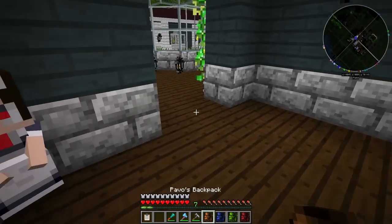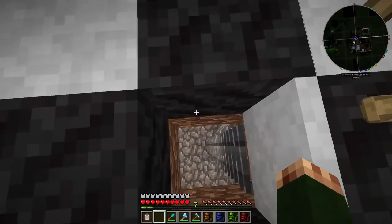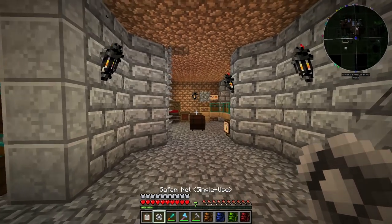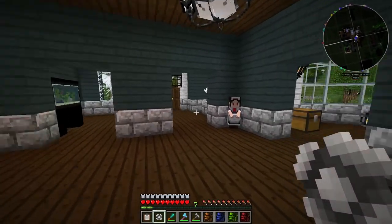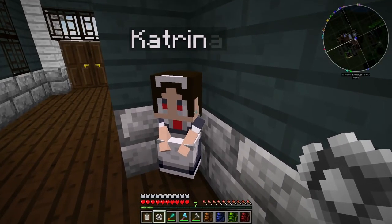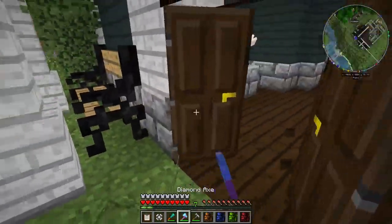Now I need to take Katrina to Ben's. So let's see if we have a single-use safari net. So I'm just going to head down here and check this chest. I do. So I need to right click her. And I'm so sorry, Katrina. This probably won't be the last time you see me, but it probably will be the last time you see this house. Unless Ben comes to bring you for a visit, of course. But we'll pick you up and we'll head out the front.